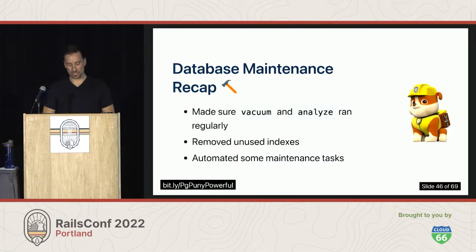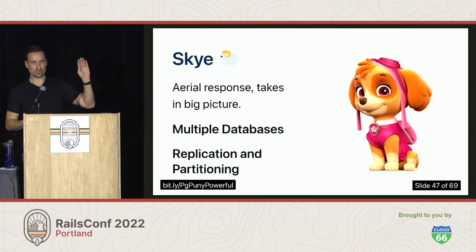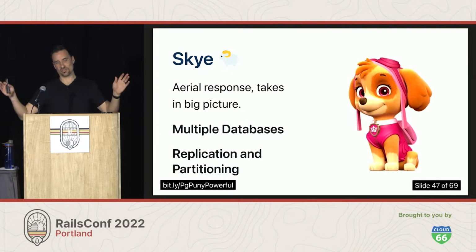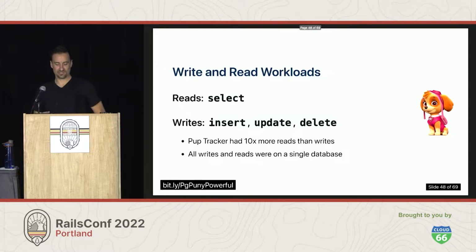So quick recap on maintenance. Rubble made sure vacuum and analyze ran regularly. He removed unused indexes, and he automated some maintenance tasks. Okay, last pup, Sky. She's got a helicopter. She's responsible for aerial response. And so she takes in the big picture. She's going to talk to us about multiple databases and replication and partitioning in 9 minutes.